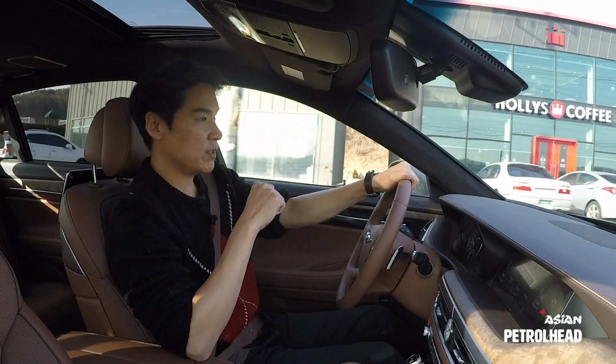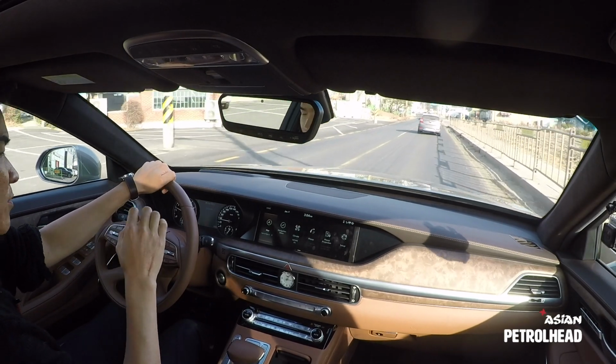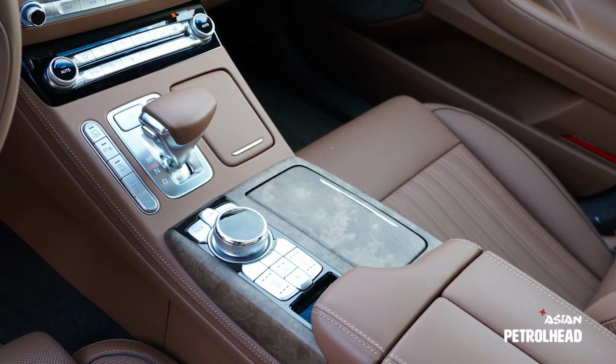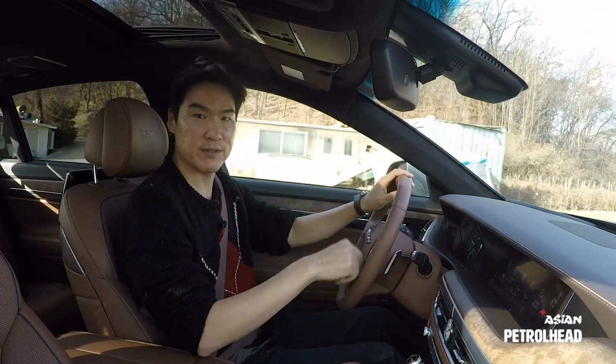Some people do ask me what happens when you press this P button accidentally while driving. Well, because it's got a shift-by-wire system, it will not actually put the car into park. No worries, it's safe.